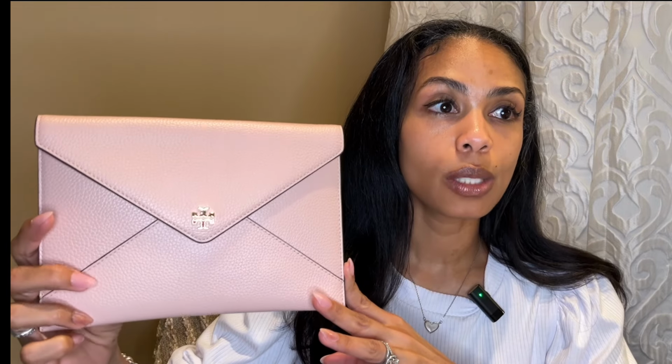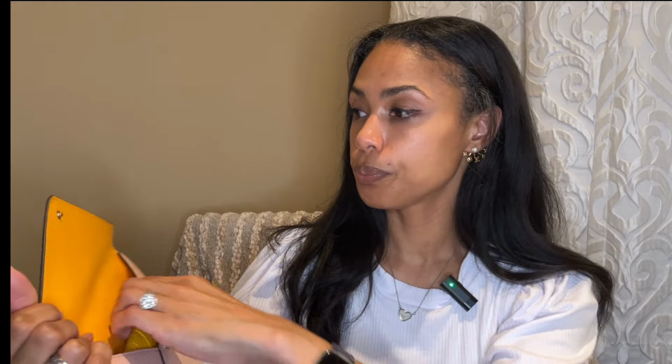Next up is another envelope trio, and this is actually the first one that came into my collection. This one was a gift from my lovely cousin. It was a birthday gift for me. This one is Tory Burch, and this one also consists of 3 envelope pouches. This one is fully leather, however.